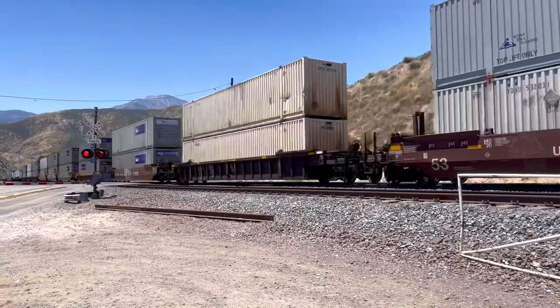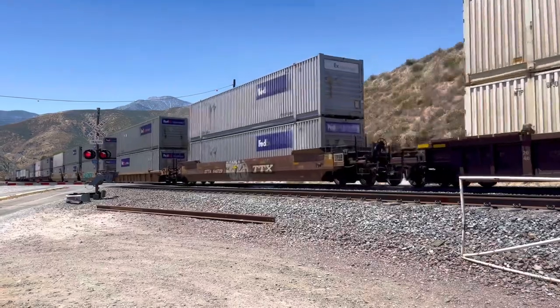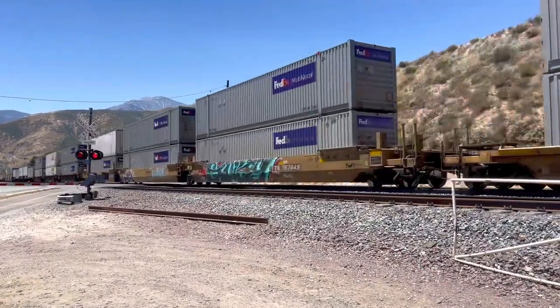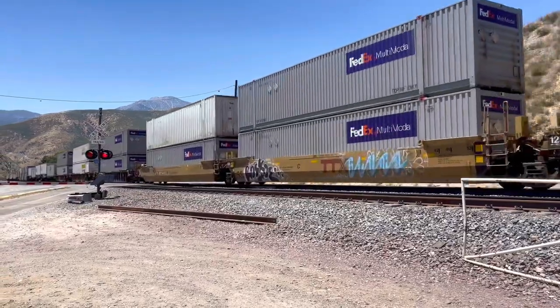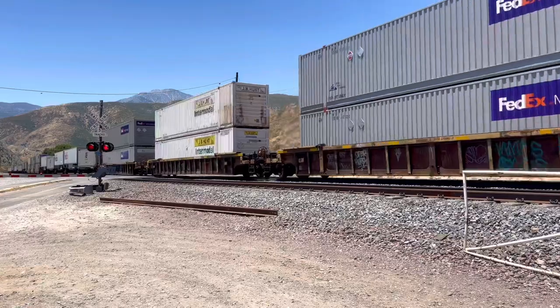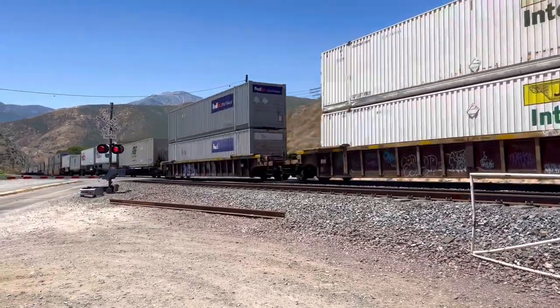UPS, FedEx. Probably end up with some piggyback freezer units, we'll see. Kind of stuff you want to keep moving. So far, it all looks like packages, though. So far.